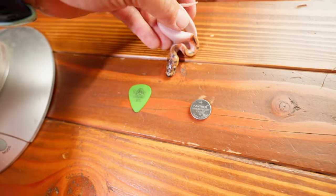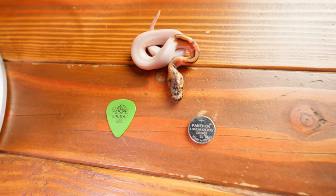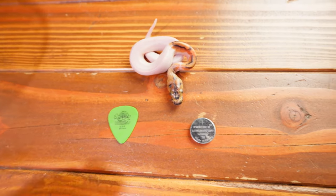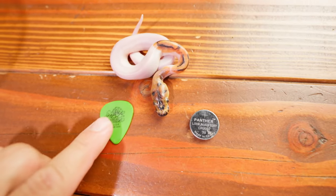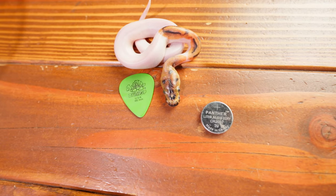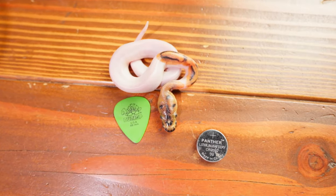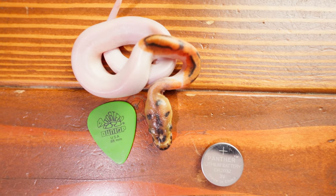Let's have a look here. Look. It just blows me away. I don't know why I find it so incredible, but I just do. That's how tiny this snake is. Look at that little 2032 battery. Look at that guitar pick. The guitar pick is like three times the size of her head. Not twice the size of her head. Man, that is just amazing.